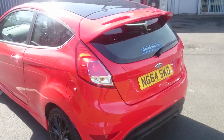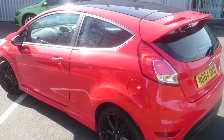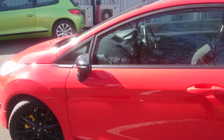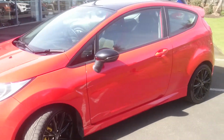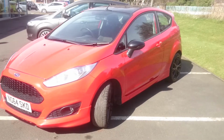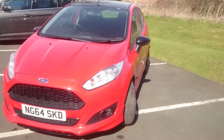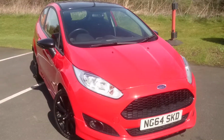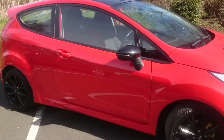As you can see, a fantastic looking car. Only £20 a year for the road tax. Very cheap to run, and very economical as well, but they also do pack a punch. Fantastic for new drivers. As you can see, it looks very sporty, very quick, but as I said, cheap to insure and cheap to run.